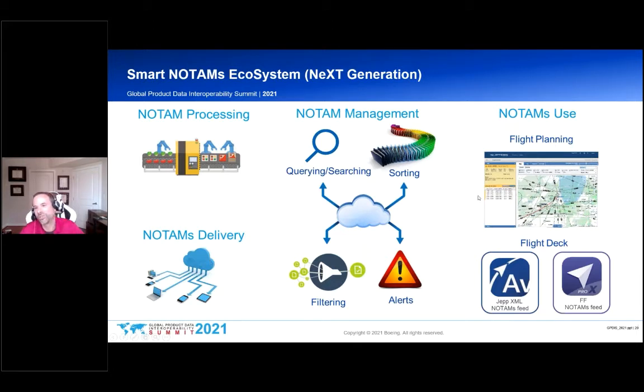And finally, NOTAMs use. We use it primarily in flight planning and on our flight deck, but we have been reached out to by many internal customers at Boeing, and we also have requests from external customers, all the way from airlines to flight aggregators who are interested in incorporating NOTAMs into their operations. And one of the newest areas that is reaching out to us is the UAV market.